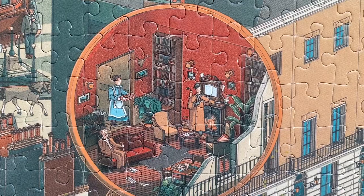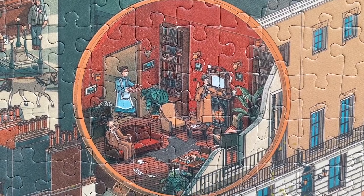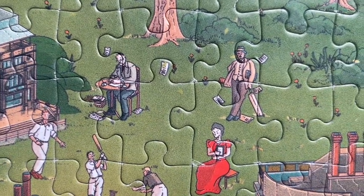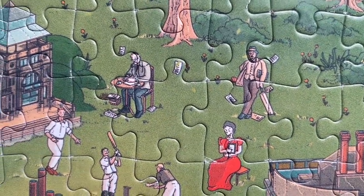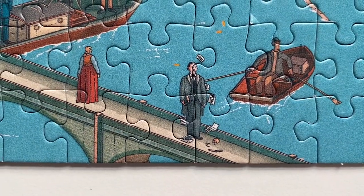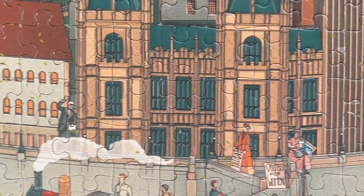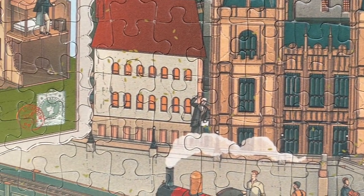You've even got, of course, 221B Baker Street right at the middle of the puzzle, which is pretty cool. There are also quite a few real world people depicted here. So you've got Arthur Conan Doyle himself. You've got some of his contemporaries like J.M. Barrie, who wrote Peter Pan, and you've got Edgar Allan Poe just standing on Westminster Bridge for some reason. You've also got even the Prime Minister at the time, William Gladstone, standing outside the Houses of Parliament.